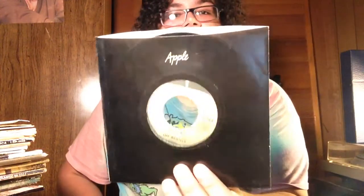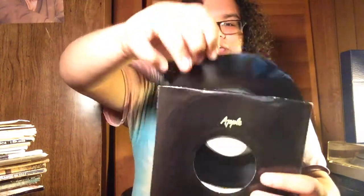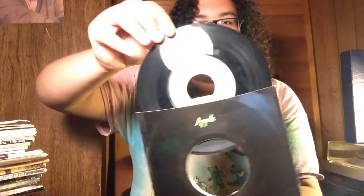This one, I'm not going to say it's mint, but it's really good condition. Single for Beatles, Let It Be. If you know my name, look up the number. I haven't cleaned it yet, but I listened to it, and it plays really well. Let me try getting this in light. It has some scratches, but overall it's pretty good condition.